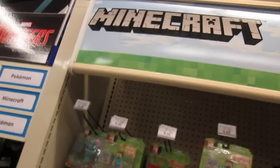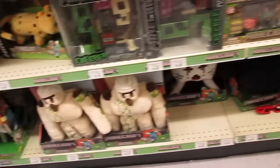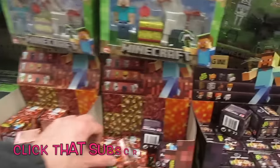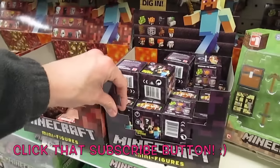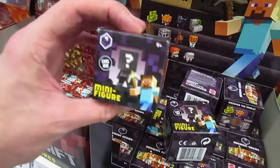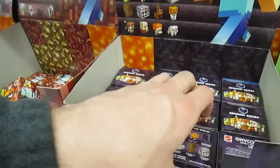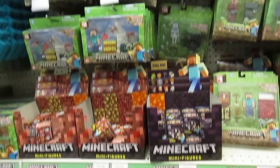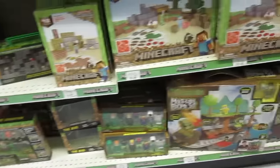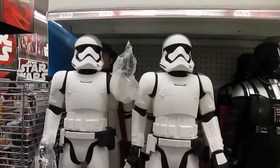Minecraft. Let's see what we got. Oh, oh. Look, y'all. It is Series 4. I'm definitely going to be getting some of these. One, two, three, four. And we'll just get five for good measure. Check it out. These are so cool. They're so big.